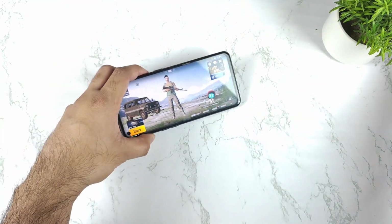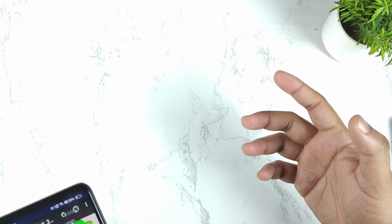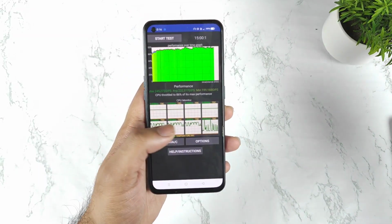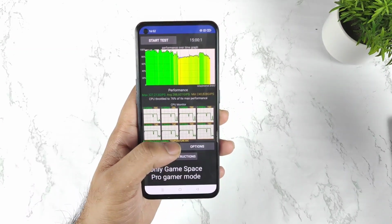That's something to know about this smartphone. So we spoke about the battery and heating issues. Next thing is about the throttling issues. Actually, I would not call it a throttling issue, because I did run a couple of CPU throttling tests, and whatever I do, you can clearly see that in every test there is some kind of throttling happening.